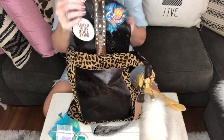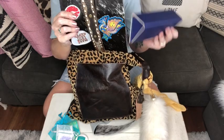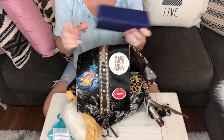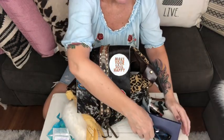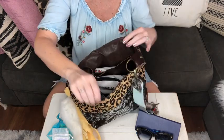And then on the inside, we have, you guys already know what my sunglasses look like. Let's turn it this way so you can see the cuteness of it. You guys already know, but I'll just go ahead and take them out. My sunny shines, sunnies. I'll show you the inside too.